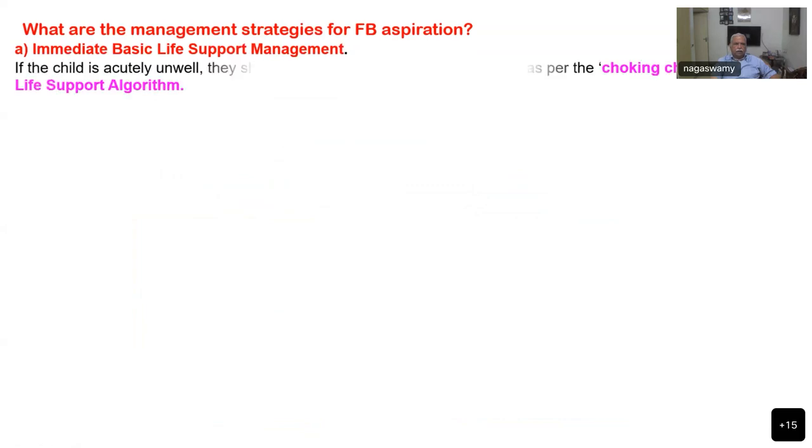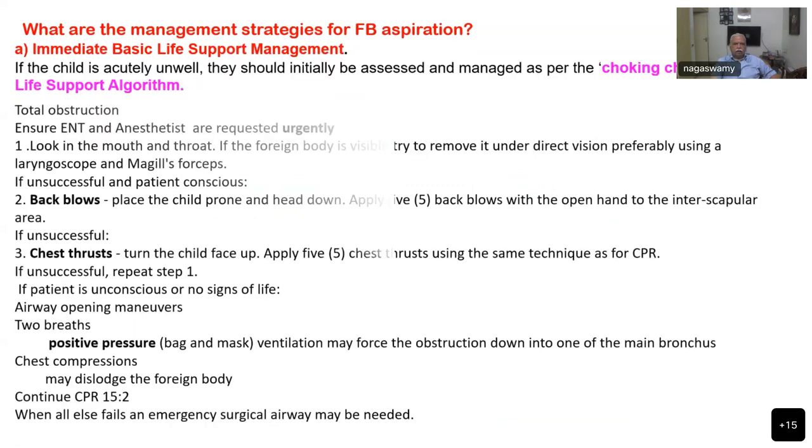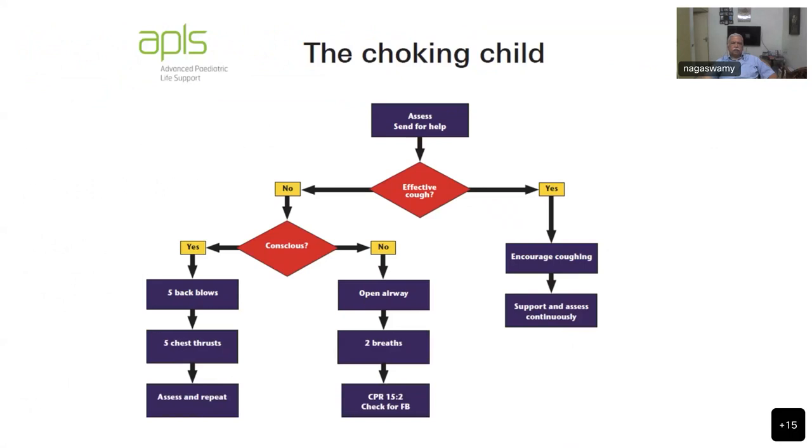Now, the management strategy is what has already been described as a choking child life algorithm. So, ENT surgeon and anesthetist should be readily available. First, look into the mouth and throat and see whether any foreign body is visible which can be removed by metal forceps. And if the patient is conscious, then go for back blows and chest thrusts, and if unconscious, go for resuscitation.